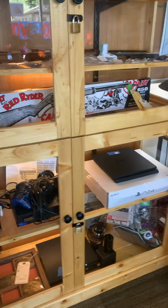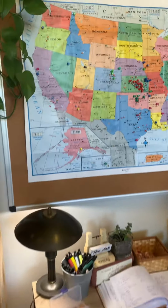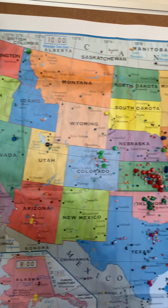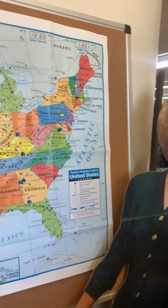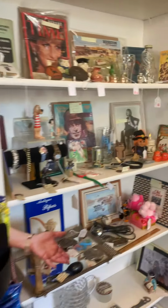We do have a map over here that if you're from out of town, we do ask that you put a little pin on your map, so we can see where you've been from. You can see there's pins from all over the United States, including people from outside the United States. We've had some people from Mexico, some people from Australia, all sorts of things. So let's just keep walking. We're going to go a little faster now.